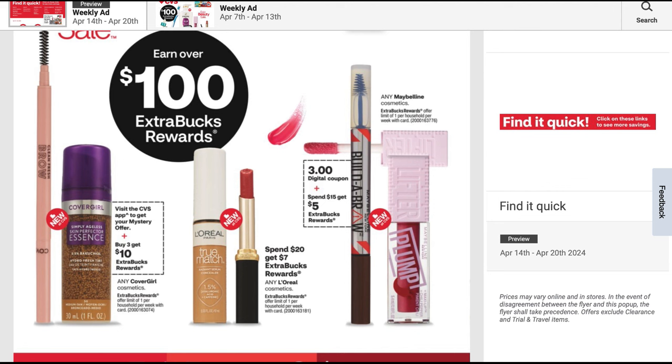CoverGirl, buy three, get a $10 extra buck. We got some CoverGirl insert coupons. We have CoverGirl digital coupons and a mystery offer coupon coming. So CoverGirl looks like a pretty promising deal as well. L'Oreal, spend 20, get a $7 extra buck. And Maybelline is spend 15, get a $5 extra buck with a $3 digital coupon.